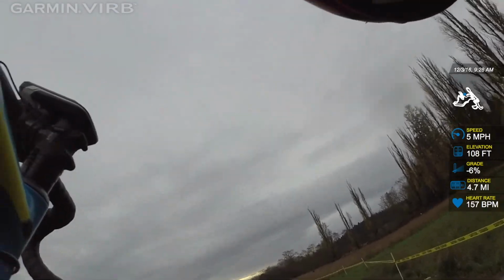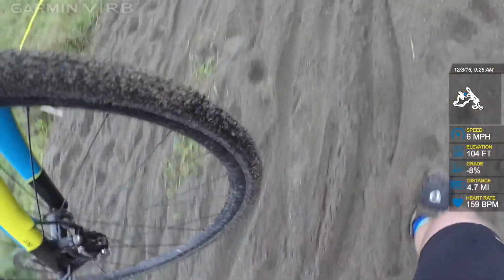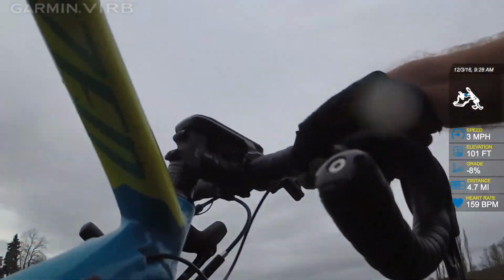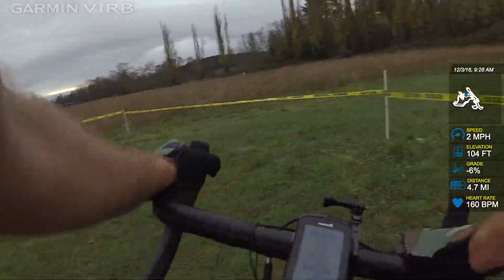And this time through, I decided to just point the camera down to give you a view of what it's like running through the sand. Practicing running with your bike is super important. You're going to get off and run with it quite a bit in cyclocross.